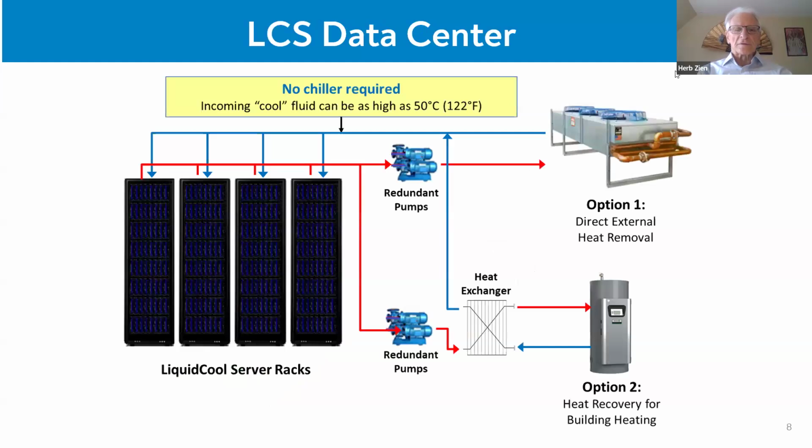Here's what a data center looks like. There's no chillers, there's no air handling systems, there's no water treatment systems. The only moving parts in the whole data center are the pumps to move the facility coolant around, and the fan in the dry cooler, typically. If it's cooler than 45°C outside, we can simply blow the heat away. Or, as I mentioned, we can recapture it at 60°C in a water heater.